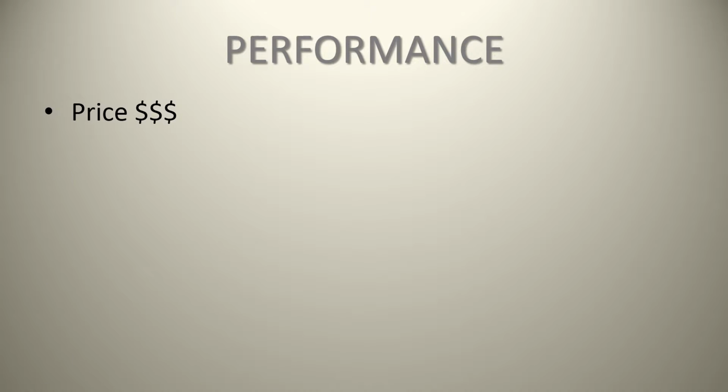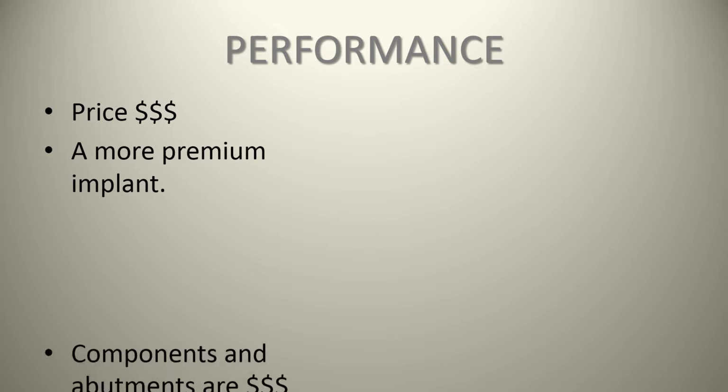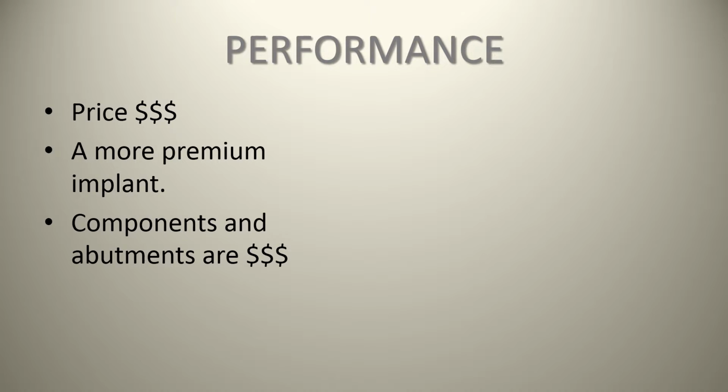So, performance in terms of both price and quality. It's a very premium implant. You're looking at around $450 Canadian, or around $350 to $400 American. So it is a more premium implant. The implant doesn't come with the cover screw, so that costs you an extra $30 to $40. And pretty much everything from here on, the burrs, the impression copings, the healing abutments, the UCLA abutments, is premium priced.